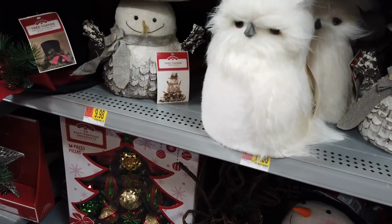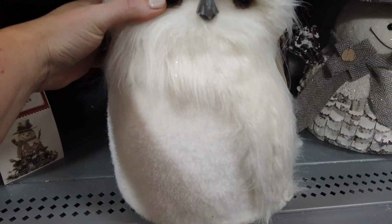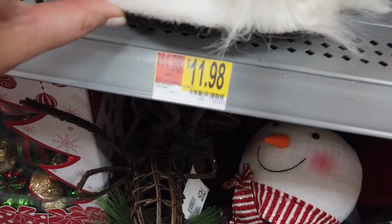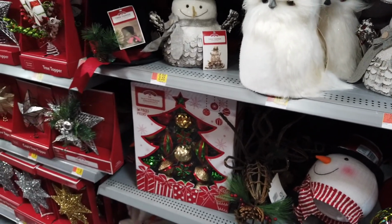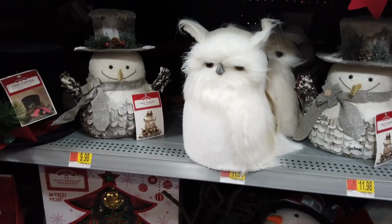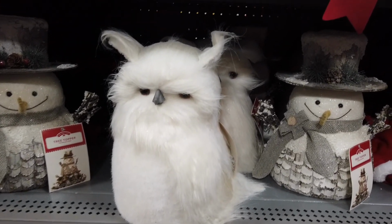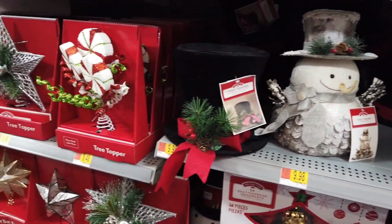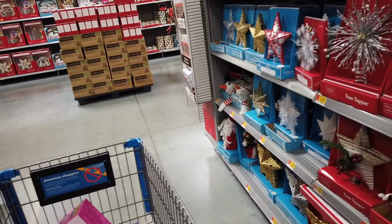Look at this owl. Who comes down the chimney late at night? Who gives every heart a lift? Santa. Who is pulled by reindeer on his flight? From house to house you go.